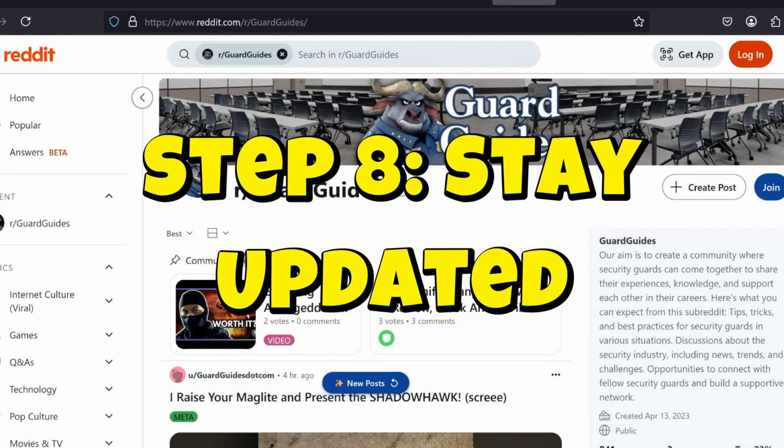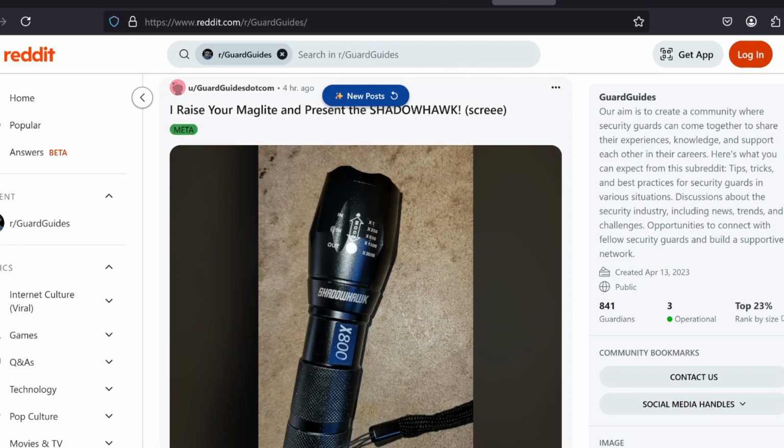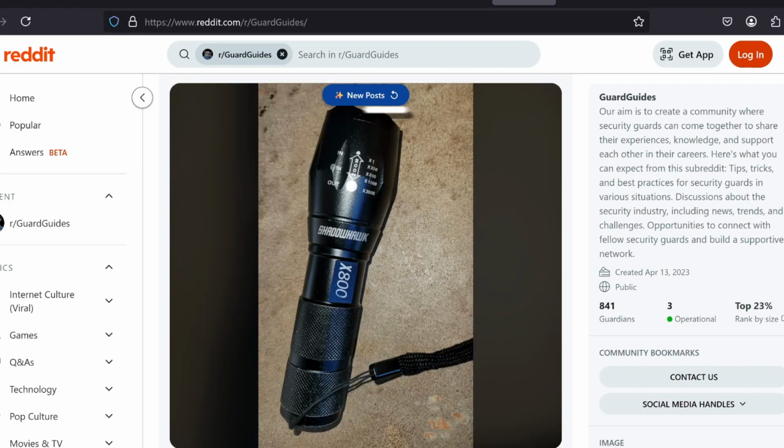The most important step is staying informed and connected by joining r/guard guides on Reddit.